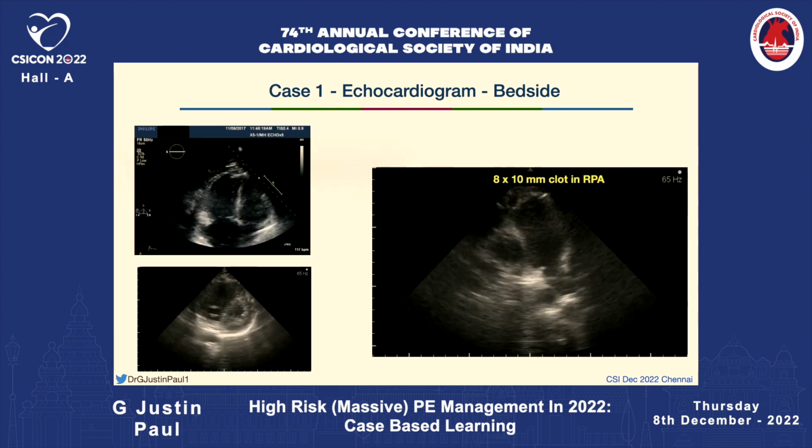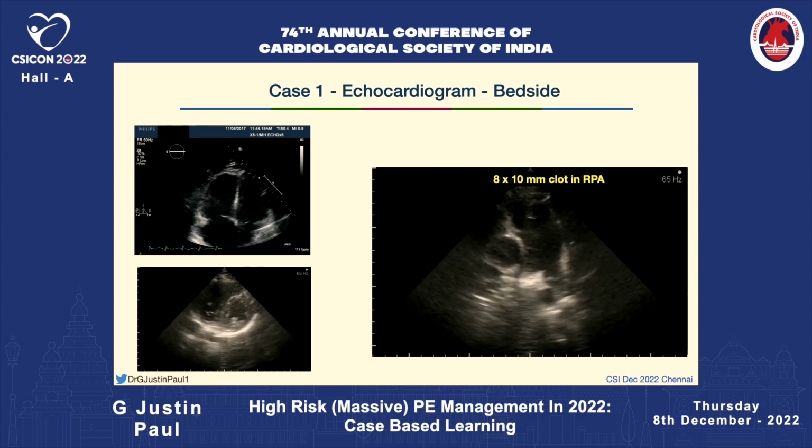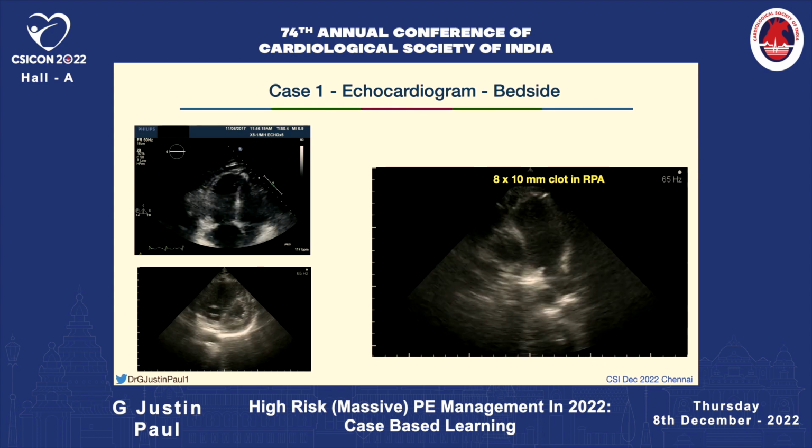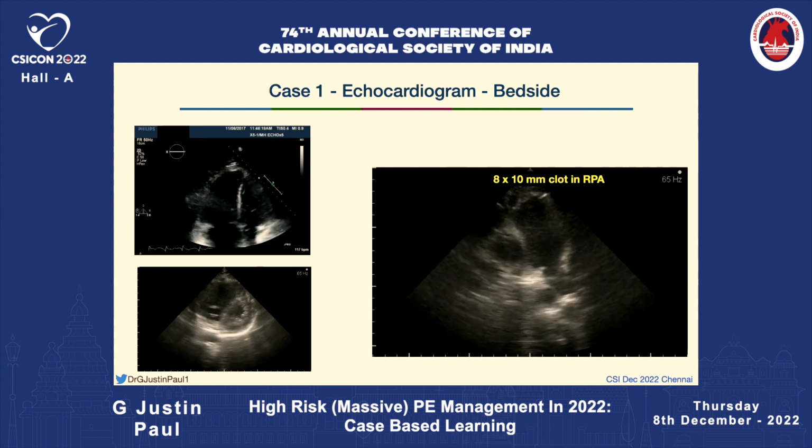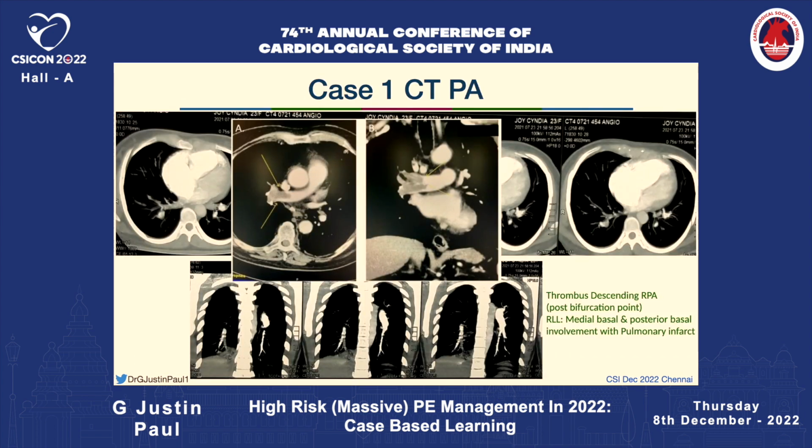There was a clot in the right pulmonary artery. Though CTPA was done, we could diagnose it with the echocardiogram itself. So CTPA shows again right descending RPA bifurcation pulmonary artery thrombus, with posterior medial segments lobar infarct.